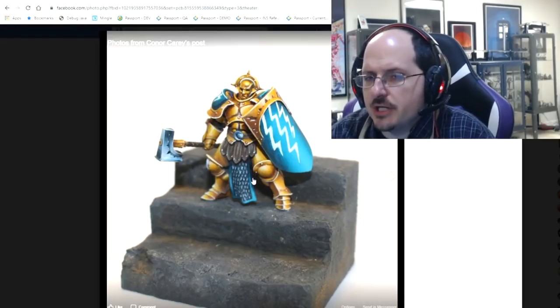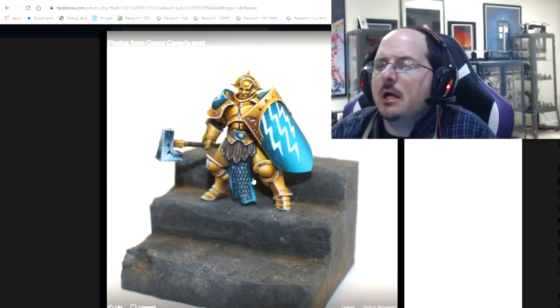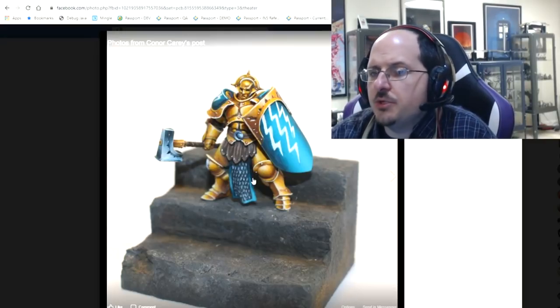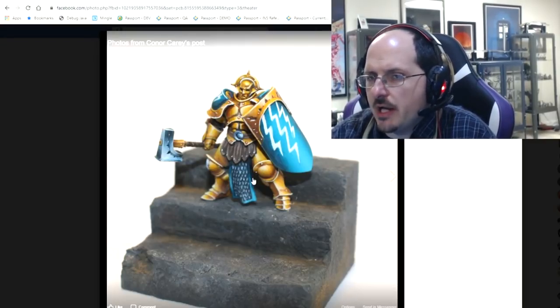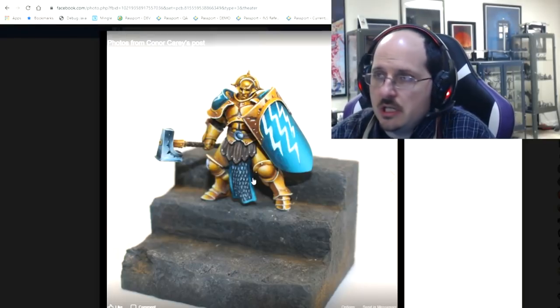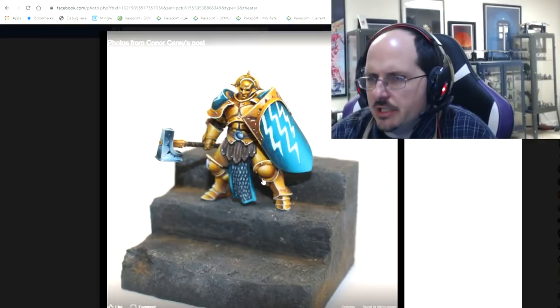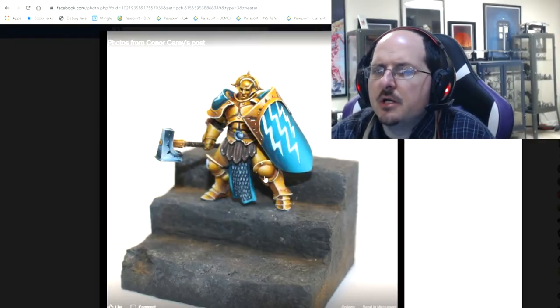Now, as far as your actual light placement goes, if we discount that element, I think you're in a pretty good place. You want to watch out. You're using a little too much pure white. I would go to something like an ivory or pale sand or ice yellow, you know, something like that. It's just a little too stark in the contrast area.